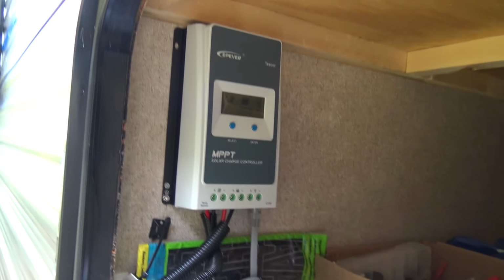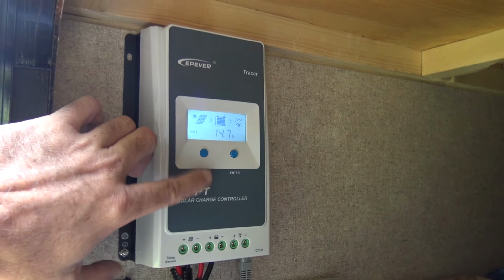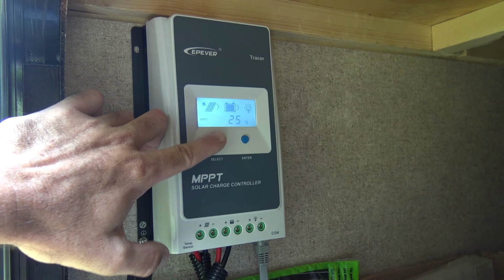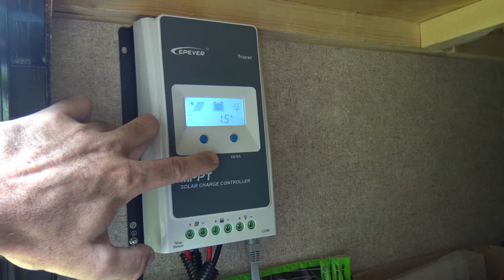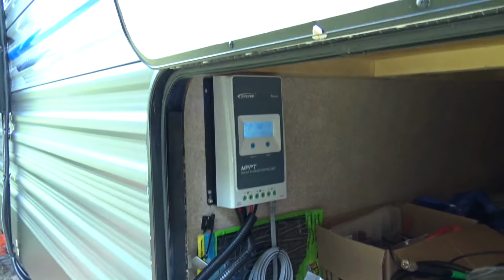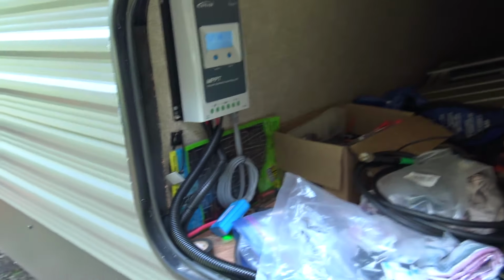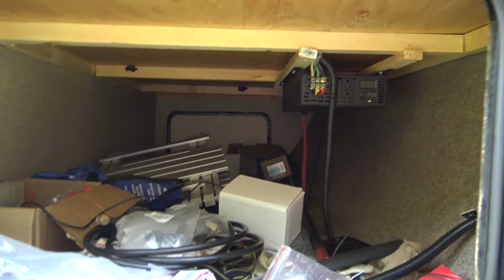So, all right, here is the MPPT charge controller for the 12 volt system. Right now the batteries are at 14.7 volts, drawing 1.5 amps, and the solar is bringing in 17 volts, 1.5 amps. So that is also Bluetooth, so check that Bluetooth as well. And what I've had in here in the past was just gangs and gangs of ham radio antennas. All my ham radio stuff went in here.